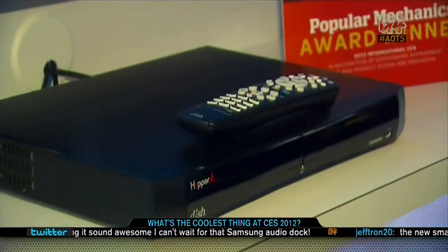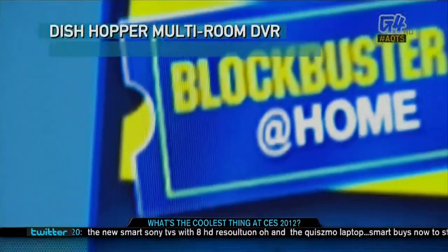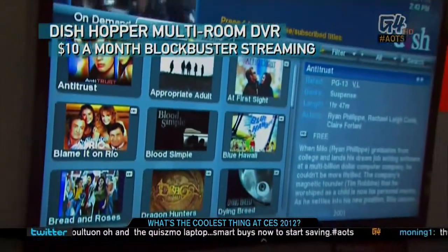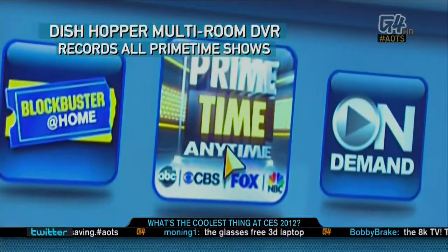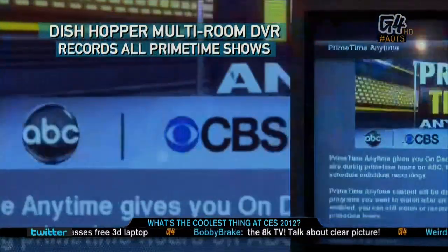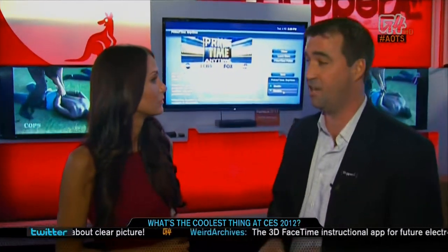The Hopper is a whole home DVR that allows our customers to watch live or recorded television on up to 4 televisions using a single Hopper. The Hopper comes included with Blockbuster at Home. It's $10 a month, and it gives you instant streaming access to 10,000 titles, movies and TV shows. Hopper comes with this great feature called Primetime Anytime. The Hopper will automatically record all primetime shows during primetime hours, so you don't need to remember to set your DVR. It'll store that content for 8 days.